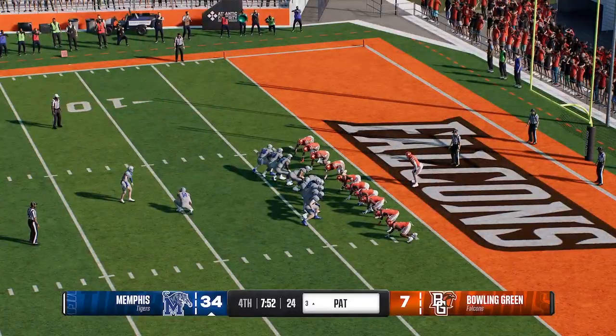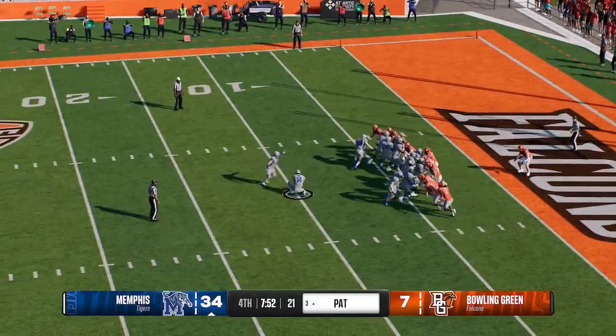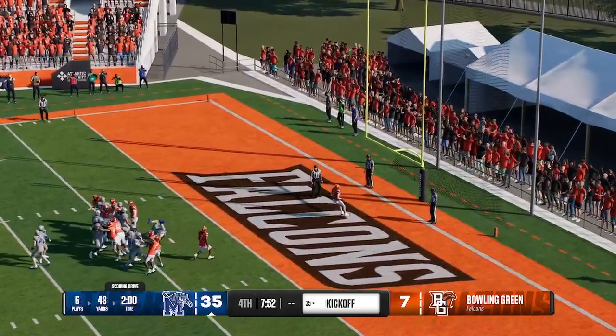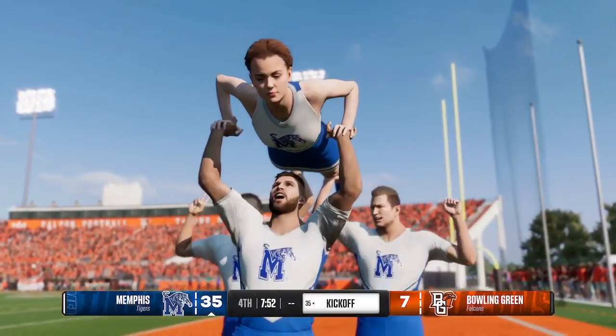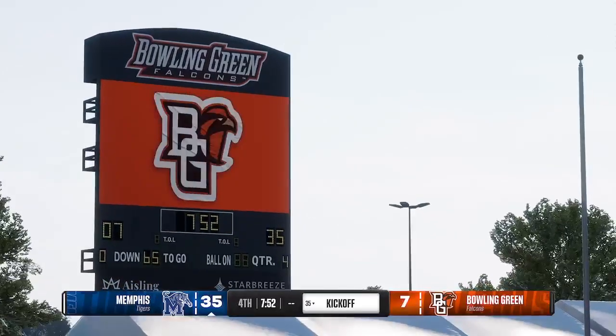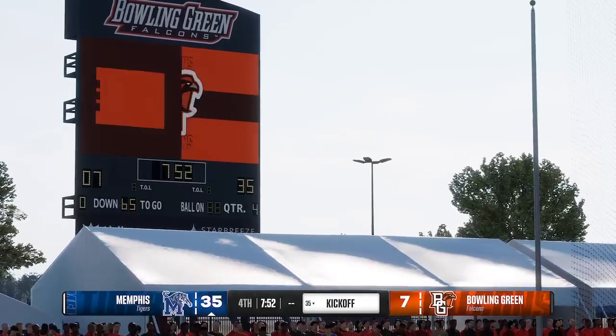Ready to try the point after. It's on for the extra point. And the extra point sails through, and they have a 35-7 lead. So that scoring drive took only 6 plays, and they finish it up with a 3-yard scoring toss.